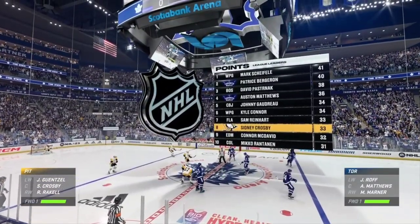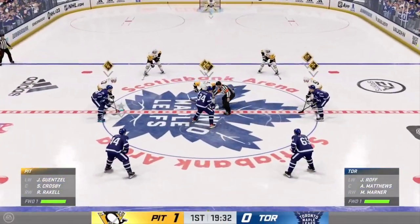James, I took a look over at their bench. Some of the guys were still washing out their mouth guards and the puck's in the net.